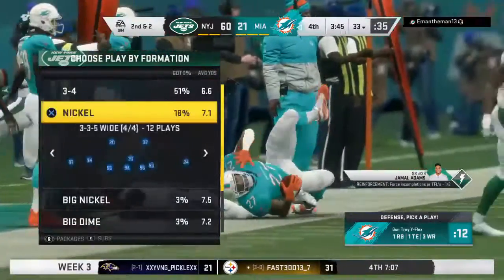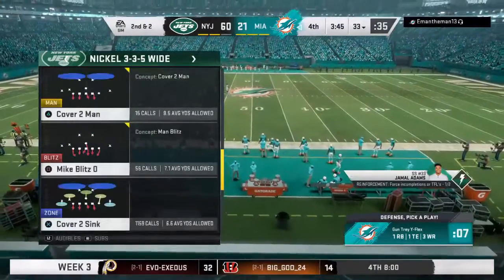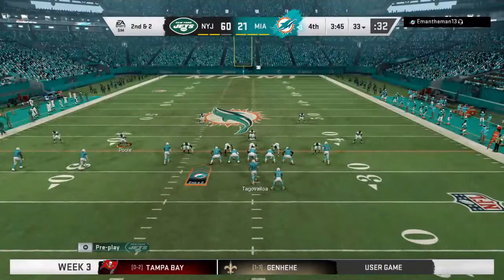Let's give credit all around. Excellent blocking. But the guy carrying the ball, he was the finisher. A really nice run. 8 yards the tally on that first down run. Here's 2nd and 2.